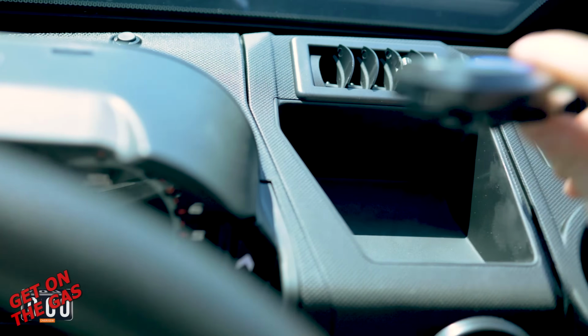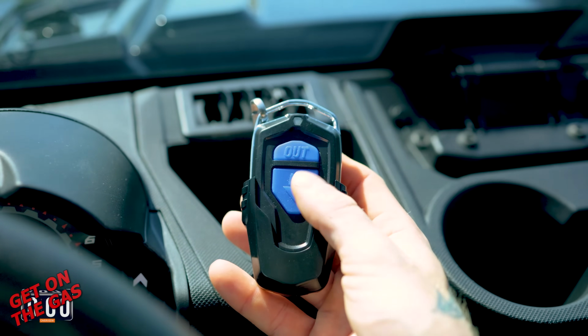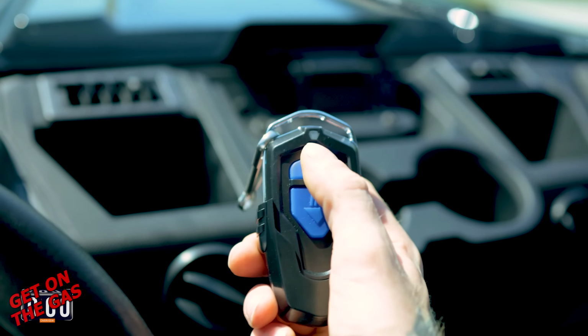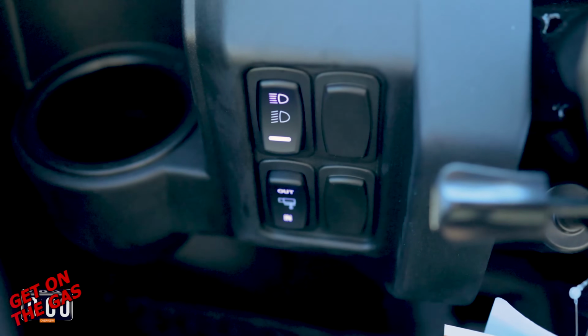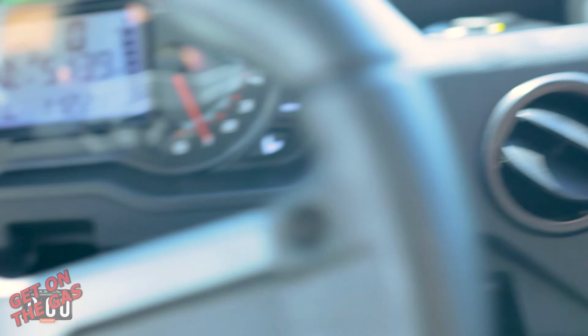You do get what's pretty standard on a lot of Polarises now, which is their wireless winch remote. So if you're outside the unit, you can just grab this and operate your winch yourself instead of needing someone else in here in the cab to operate it via this switch to the left of the steering wheel. You have your headlight control right there as well.